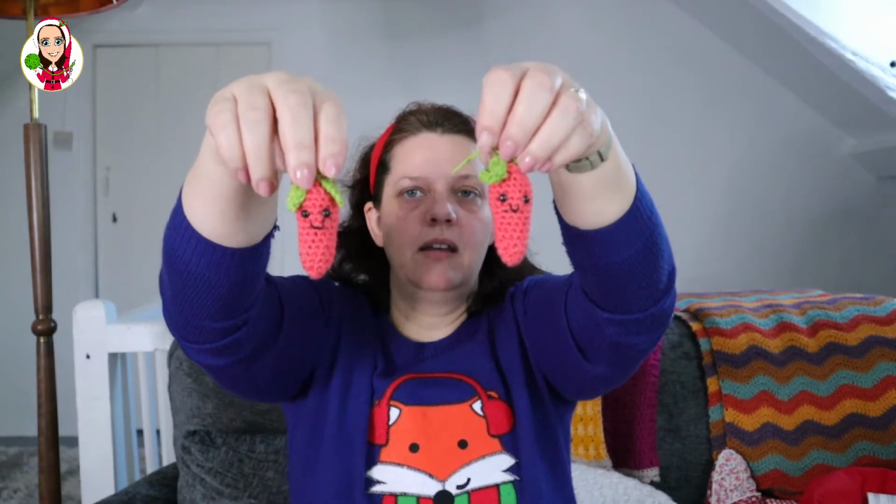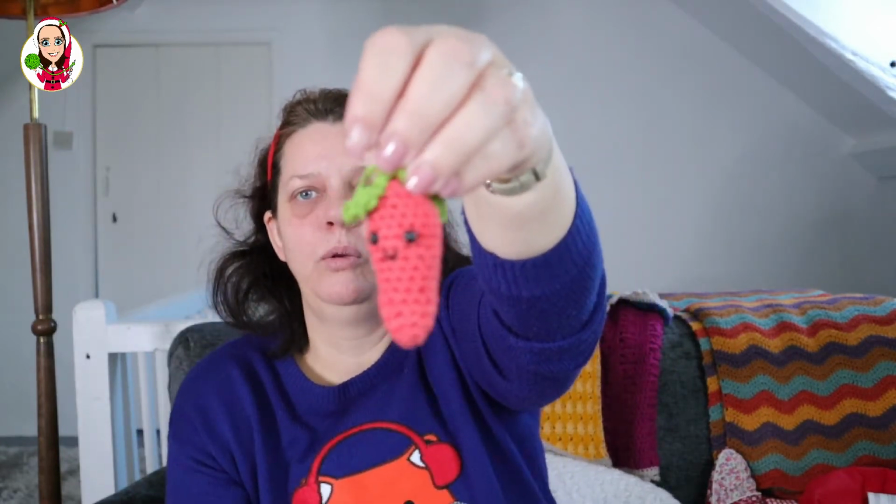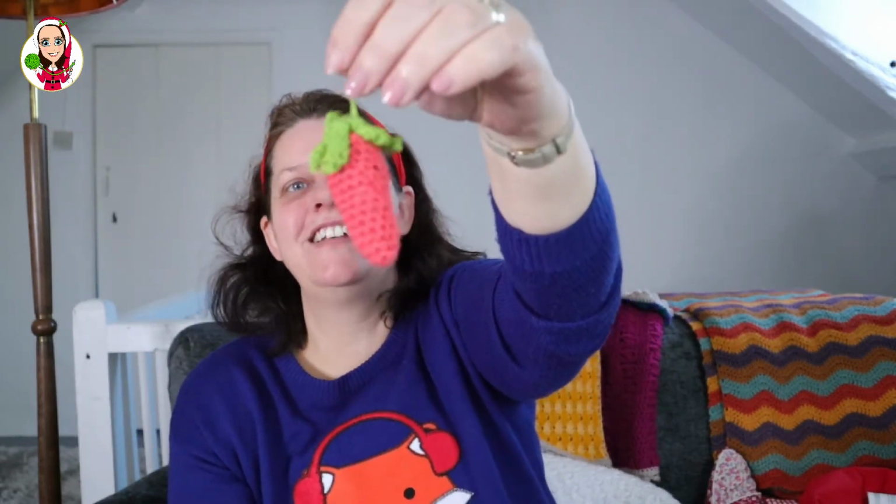So there's those, and then there's also the Christmas puddings. There's the pattern for those, and the little carrots. I just think they're funny.